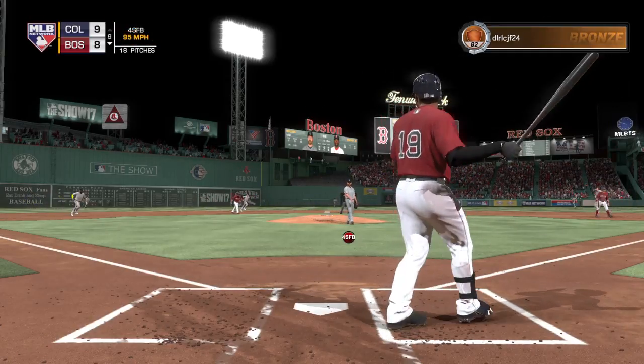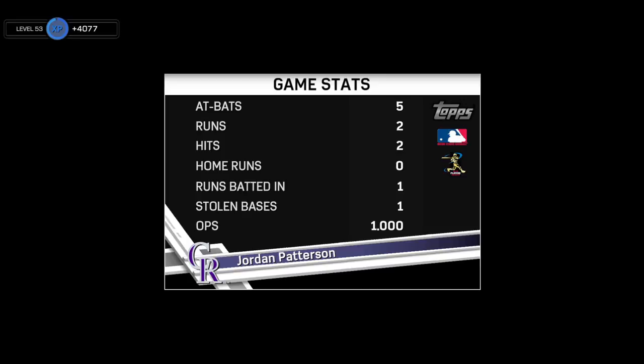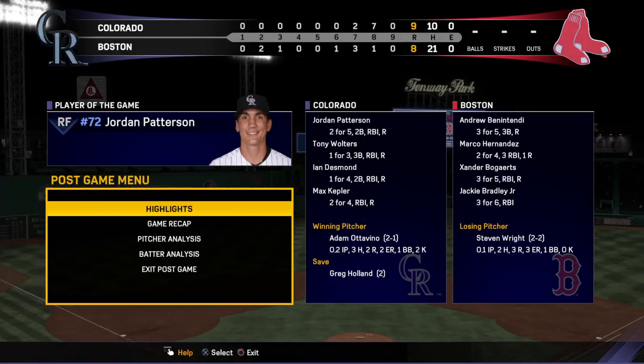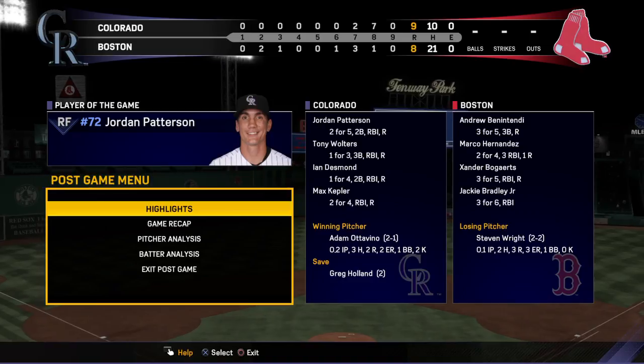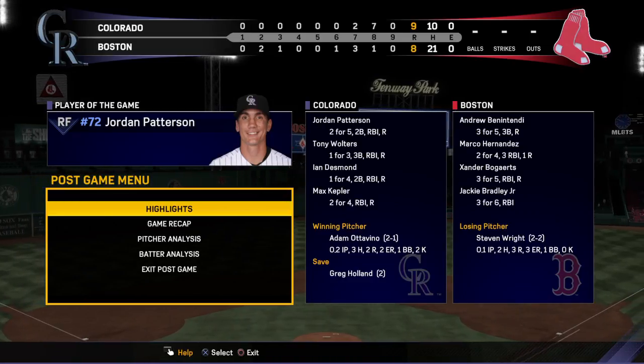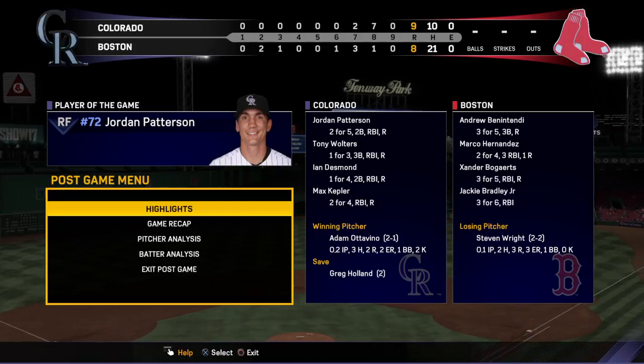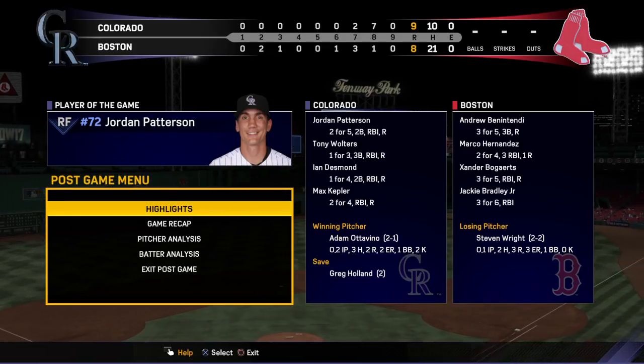Struck him out, so he'll strand the possible tying run at second, and a great job of working out of trouble as this ball game is over. Every game has its offensive stars, and in this one, he arguably shined the brightest. He's our top player of the game. Hey, he was one of a few guys that really swung the bat well in this game with a pair of base hits. He helped propel his team to a hard-fought win.